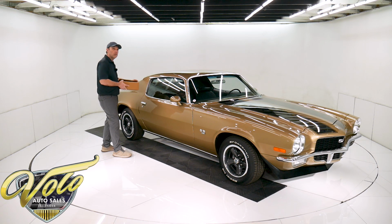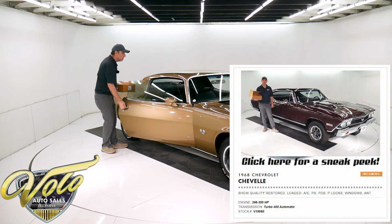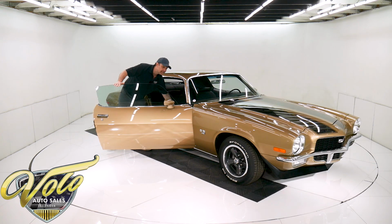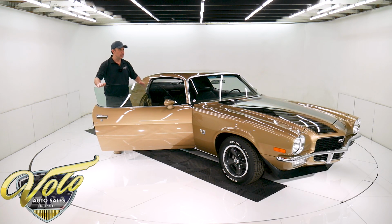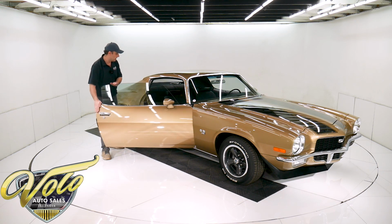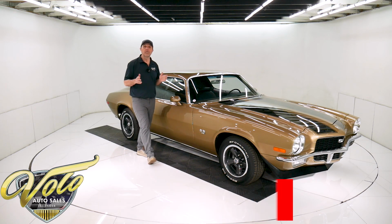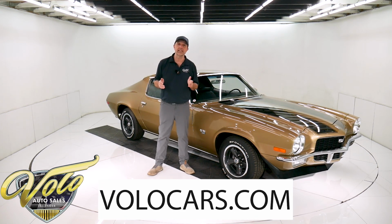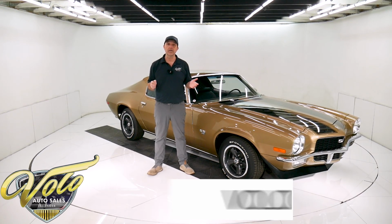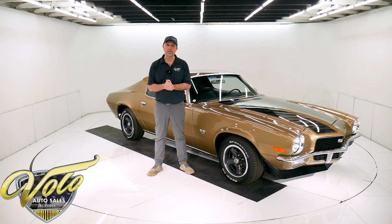Actually, you'll see on our website a 68 Chevelle also from the same owner. He restored both cars about 10 years ago. Same type of restoration on each car, and he drove each one less than 1,000 miles, and I just purchased both of them from him. Both really nice cars. Go to volocars.com. That's where you can see pictures top to bottom. That's where you'll read all the specs and description that I wrote. And that's where you'll find the price.